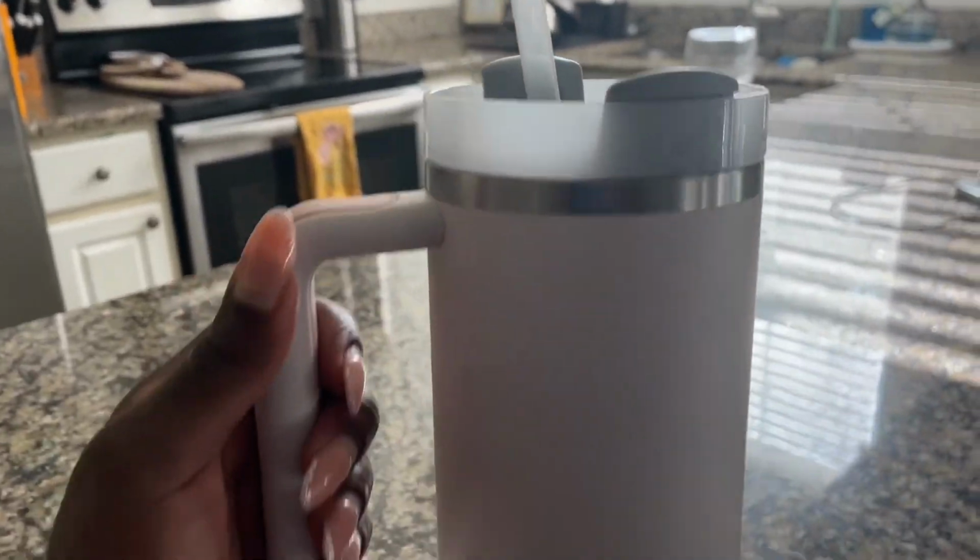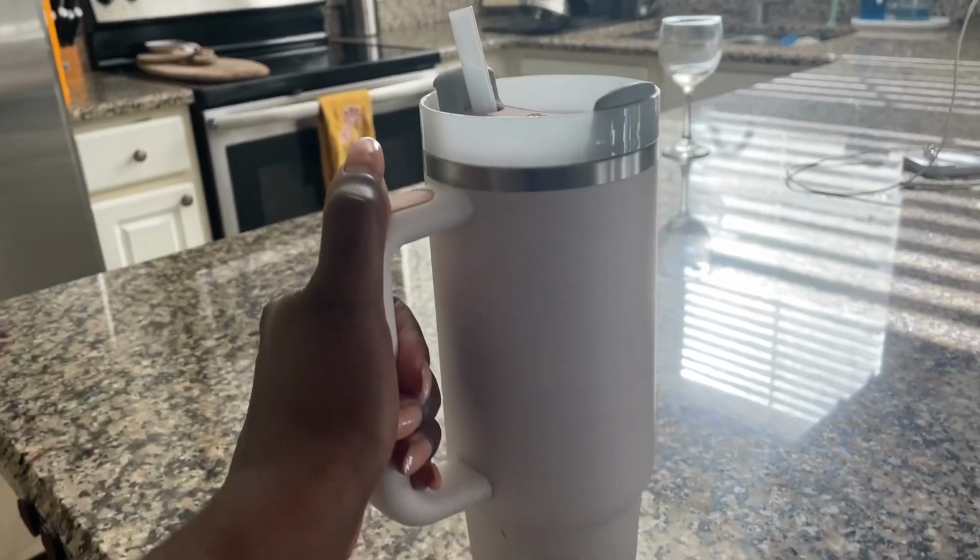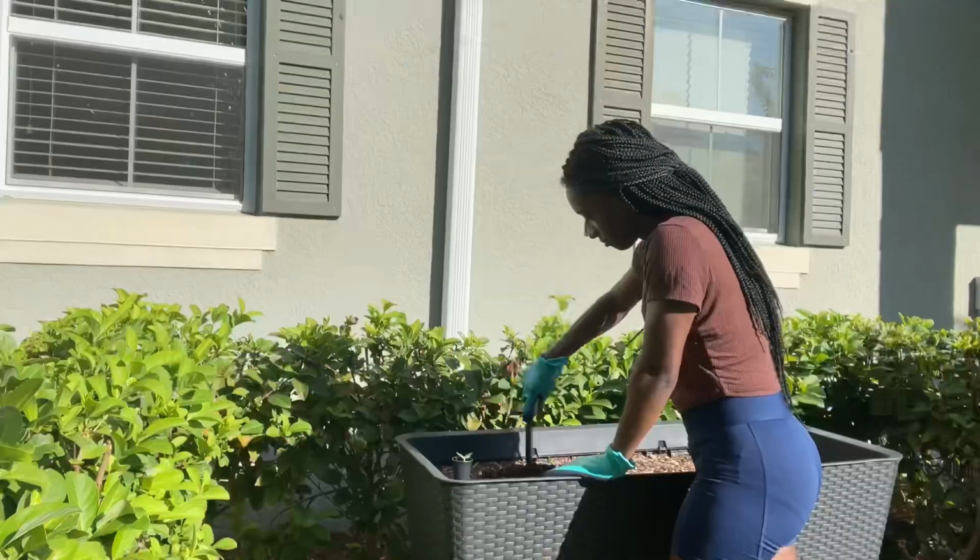I also just came inside to fill up my Stanley because it's so freaking hot. I need water. So hot outside.